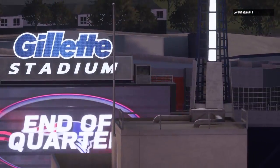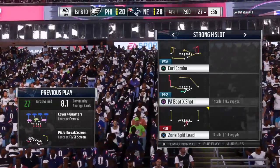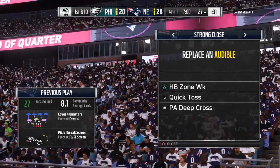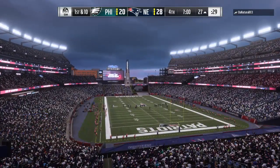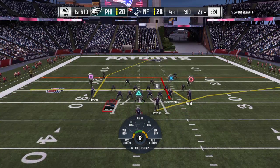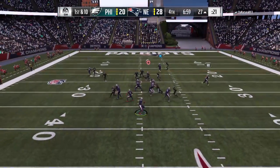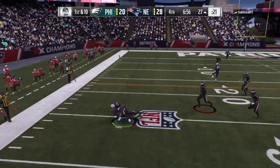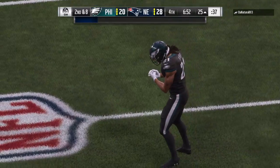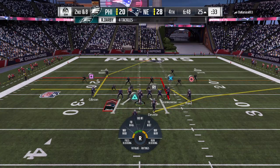Back now in Foxborough. Brissett on first down. Looking left side, and he's got a man. That's Ford, and he's able to get it down to the 25-yard line. Give him a couple on the catch. It's 2nd and 8. Good throw, good catch, but I really like the route.